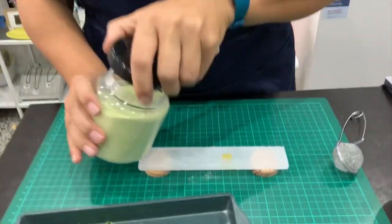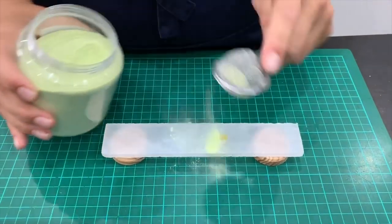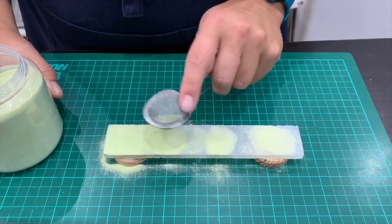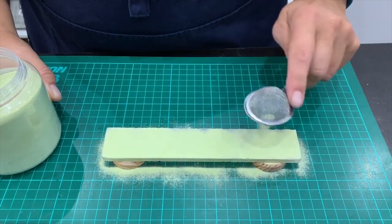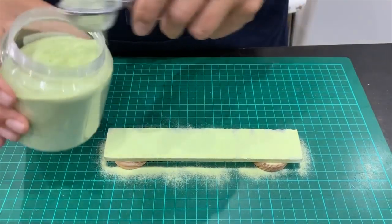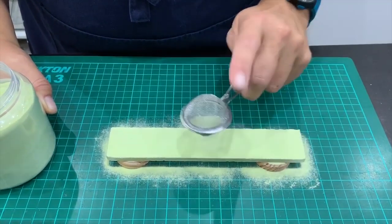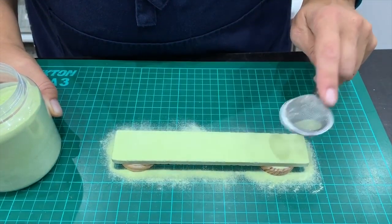And then I'm just going to put some green powder down. Now again, put your paper underneath, reclaim your powder. I'm not doing it because I'm just doing this really quickly. And I'm pretty much covering the whole thing in quite a thick layer of powder for me, because I want to cover up that bit of yellow in the background.